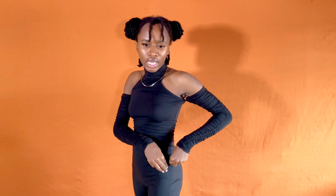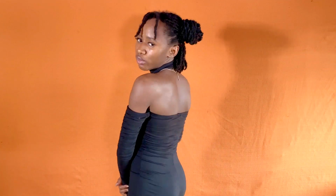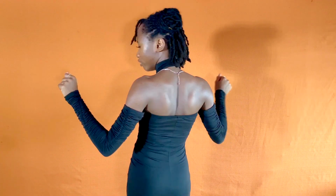You want to wear this with seamless underwear, because if you wear regular underwear, the bands will kind of show. I don't know if they're showing on me because I cannot see, so you guys can tell. But yeah, you just want to wear seamless underwear so everything looks seamless. This is how the back looks. It's not showing too much, but it's enough.